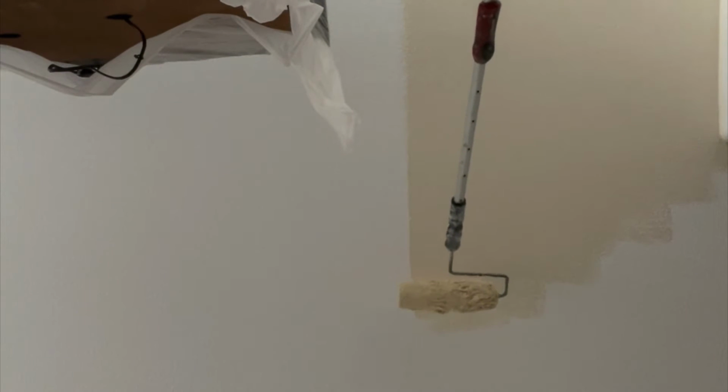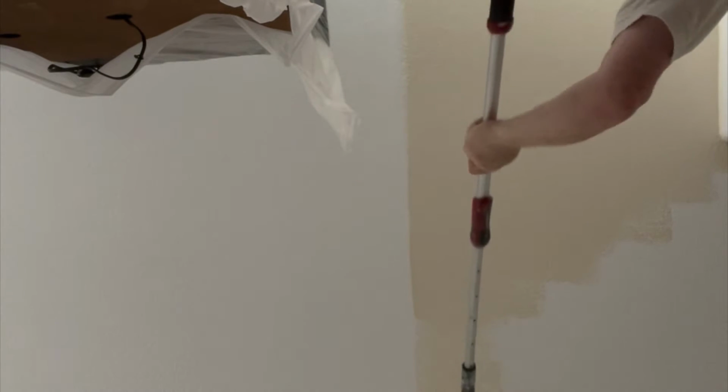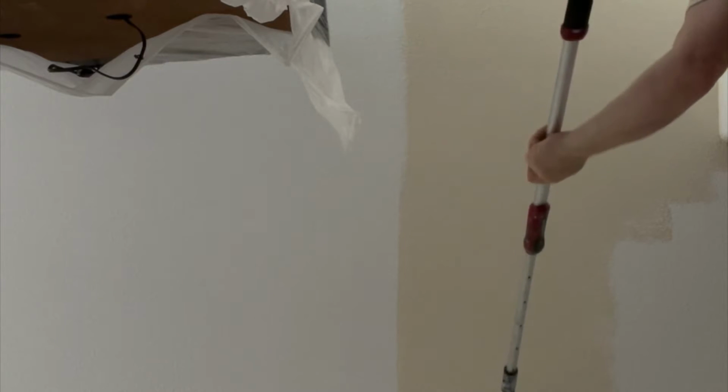Okay, now, watch what I mean. This is where we left off, right here. Watch this. I'm doing it quickly. I'm lifting my roller. I'm lessening the pressure, which you can't see. It's all a quick motion. I'm just gently amalgamating, joining the paint, integrating it so that nothing is too bold or stands out.